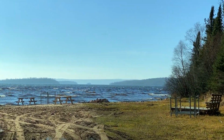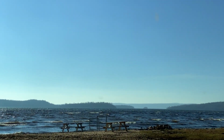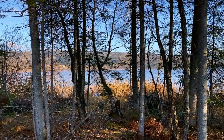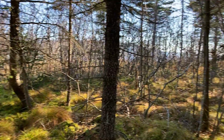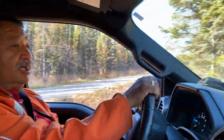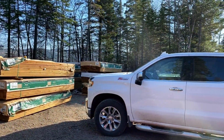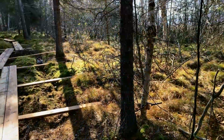See where the water changes? It goes down with shallow, sandy water. We got a medicine trail all along the shoreline here. There is medicine plants in this area, right? So they eventually will be completing this. And it goes all the way along there. If you want to walk along there, we can walk.